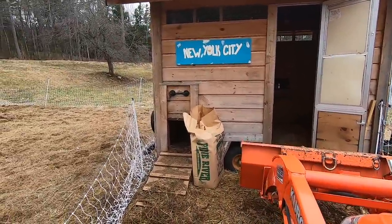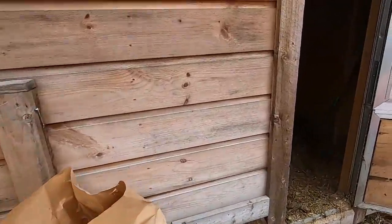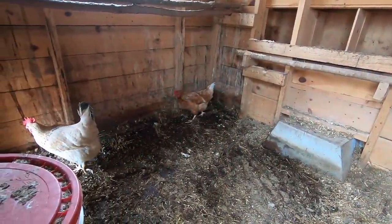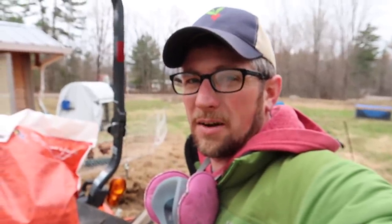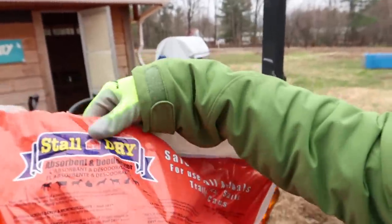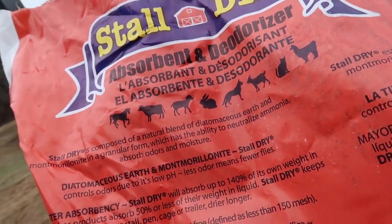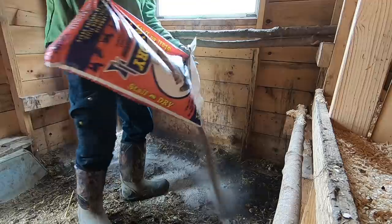I think I see a chicken in the coop. Yep, she probably wants to lay an egg. Oh, two chickens in the coop. You girls are crazy. Now that we have the coop all cleaned out, I want to put down a little bit of stall dry. It's diatomaceous earth and whatever that other word is. The coop floor is a little damp from being covered in frozen bedding all winter long that finally de-thawed. So we're going to put a little bit of this down and then we'll put the bedding on top of that.